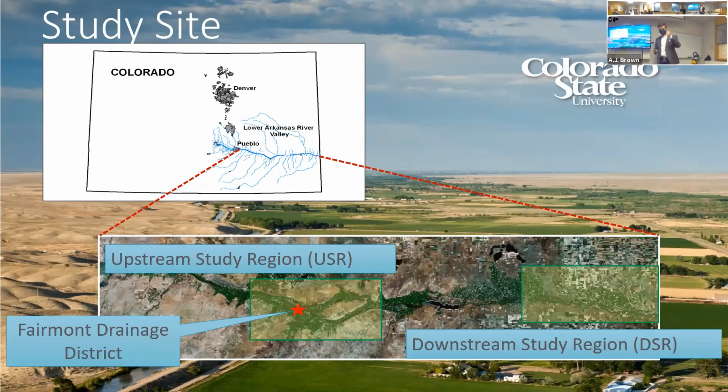It's where I went to high school. Shout out to the Lions, in the Fairmont Drainage District. And so what's the Fairmont Drainage District?